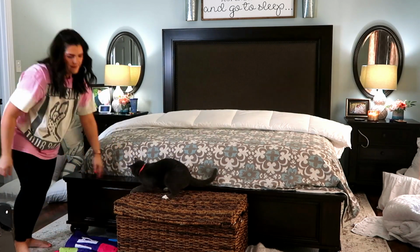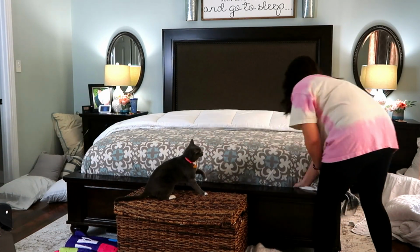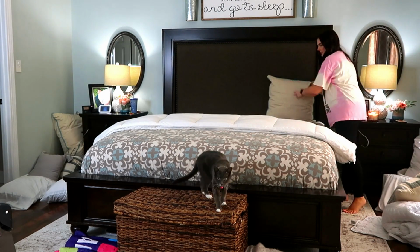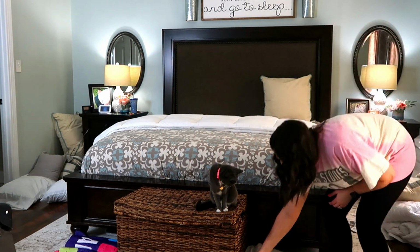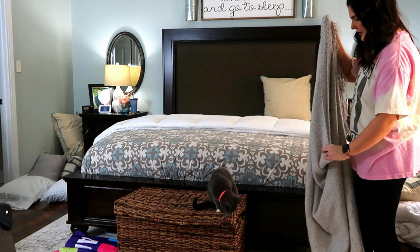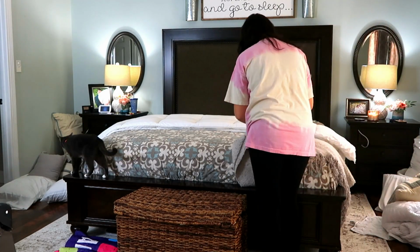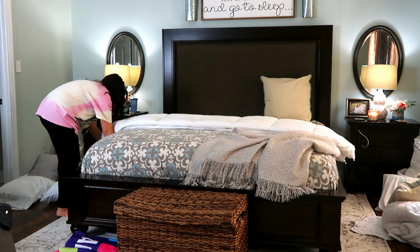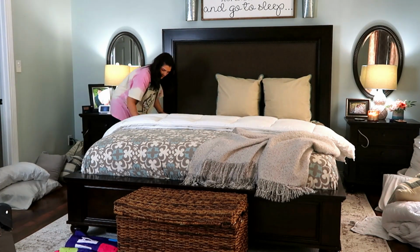So we were really excited to go on our beach trip. I think our cat was probably the most excited out of all of us because she knew she was going to get a week to herself. I think she could sense that we were getting ready to leave because there was just a lot going on. And I think she ultimately was the winner because she got a week to herself with some peace and quiet.